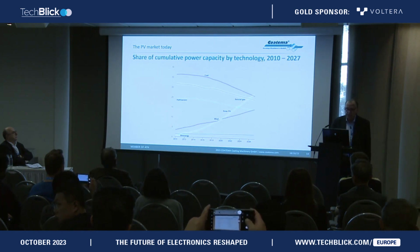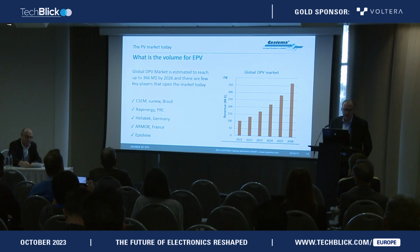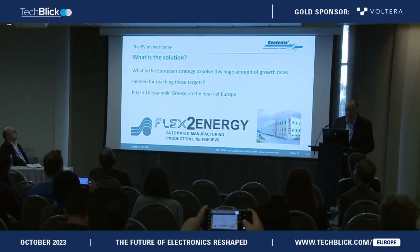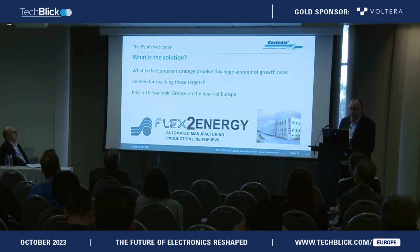We already see here the solar PV overtaking hydropower, for example, also coming very close to natural gas. And here, of course, the global OPV market is still very small. We only have a few players. Some of the players stopped. Some of the players, like Heliatek, are bringing industrial products into the market. But it's still a very small community. And to grow this community, I think the solution is using money. And it's Flex to Energy, a Horizon Europe project, which we got at the beginning of this year, which is using 21 million euros funding in Thessaloniki to build up a production line for OPV with integrated backend. So this is starting.